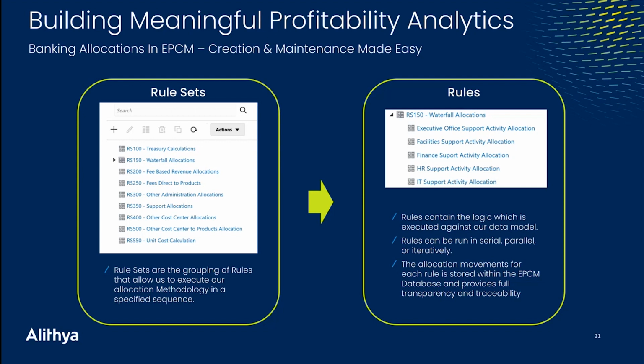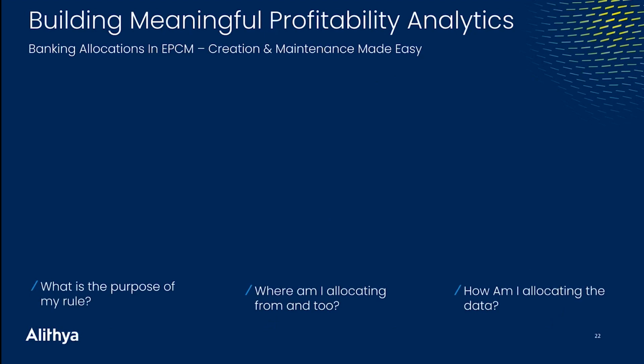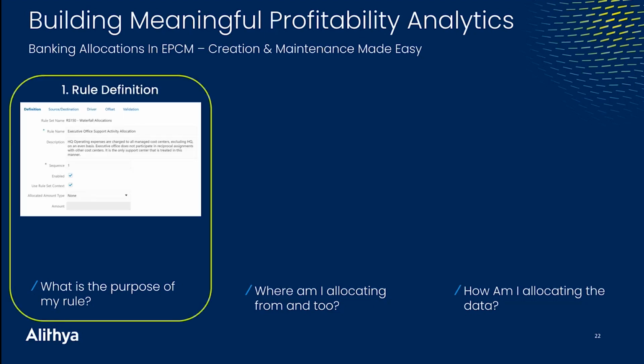I haven't shown you one thing of coding because coding doesn't really come into play within EPCM. Once I've created the rule sets, you'll see the process of creating rules is incredibly easy. All I really have to know is what is the purpose of my rule, where am I allocating from and where am I allocating to, and how am I going to allocate that data. And the reason why that's important is because PCM, again, is a low code or no code implementation tool. So when I create the rule, I need to know the purpose. I give it a name, I give it a description, I give it a sequence.